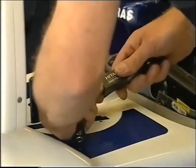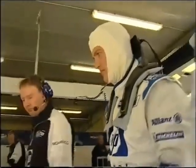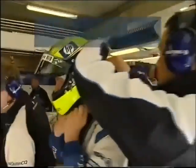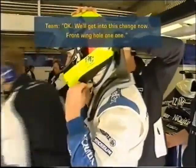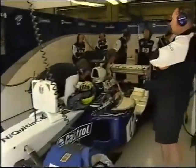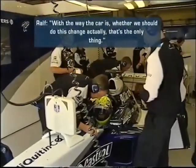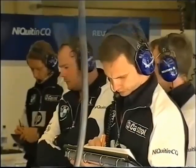The camera goes. Meantime, the engineers are changing the setup to one that they tried in testing at Paul Ricard last week. Ralf preferred it at the time, but will he now? Okay, so we'll get into this change now. Front wing, hole 1-1. The new setup involves stiffer suspension and a little more front wing, but will a change be for the better? With the way the car is, well, we should do that change, if you understand. Proceed with the change. Time to try it out.